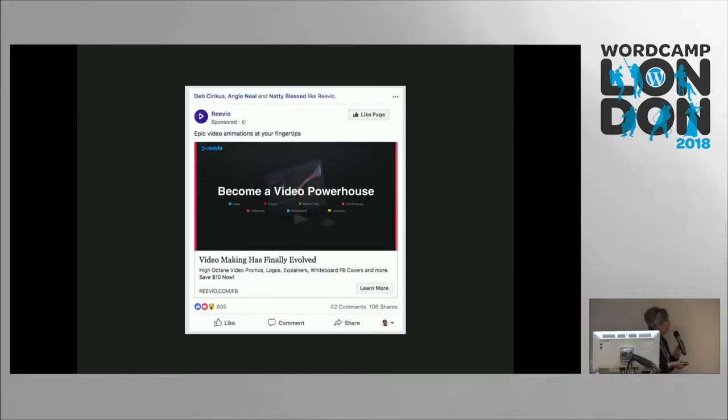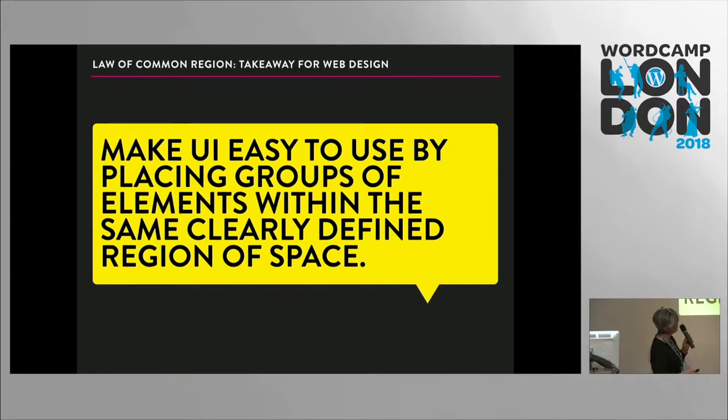We apply it to many areas of our designs, often in the navigation as well. An example is this Facebook post, where it's used everywhere. It's used at the top because those bits mean something. It's used in the whole box, because it's a white box against a grey background. The Learn More button is a use of the law of common region, and so on. So the main takeaway for web design, again, is to make your UI easy to use by placing groups of elements within the same clearly defined region of space.